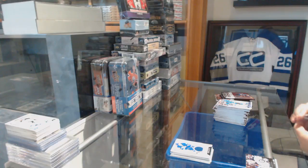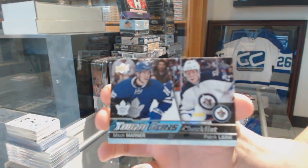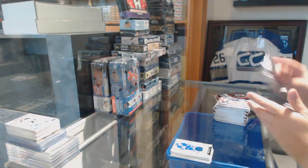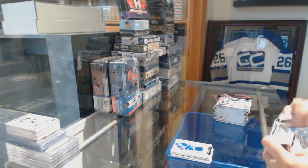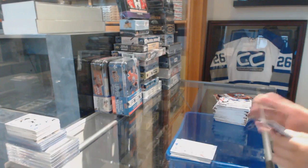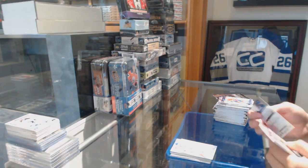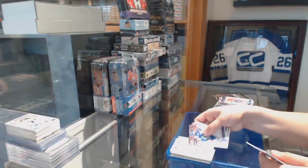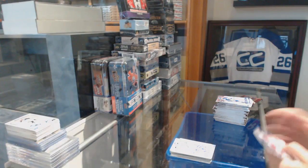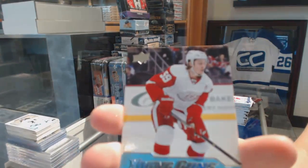We've got the Young Guns checklist again between the Leafs and Winnipeg, this time of Mitch Marner and Patrik Laine. Gonna get all the Young Guns checklists out of these tins. Canvas of Kadri for the Leafs. Maple Leafs retro Frederik Andersen. We've got a Young Guns for the Red Wings, Tyler Bertuzzi.